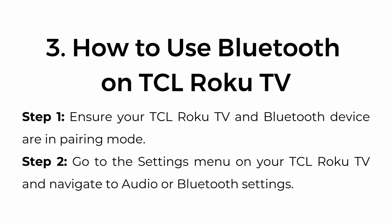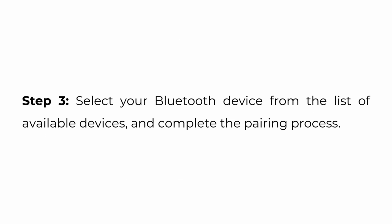3. How to use Bluetooth on TCL Roku TV. Step 1. Ensure your TCL Roku TV and Bluetooth device are in pairing mode. Step 2. Go to the Settings menu on your TCL Roku TV and navigate to Audio or Bluetooth settings. Step 3. Select your Bluetooth device from the list of available devices and complete the pairing process.